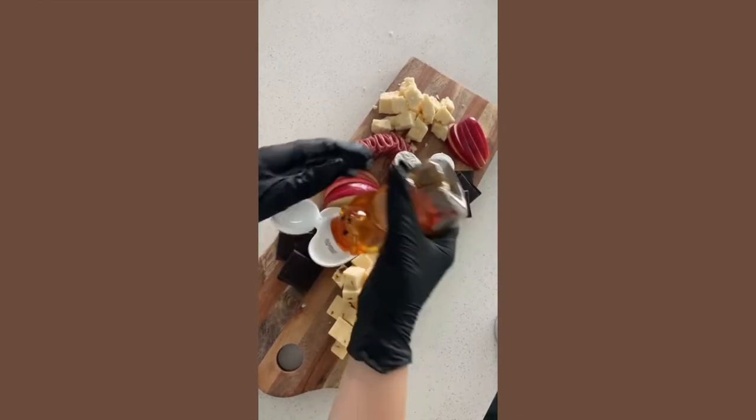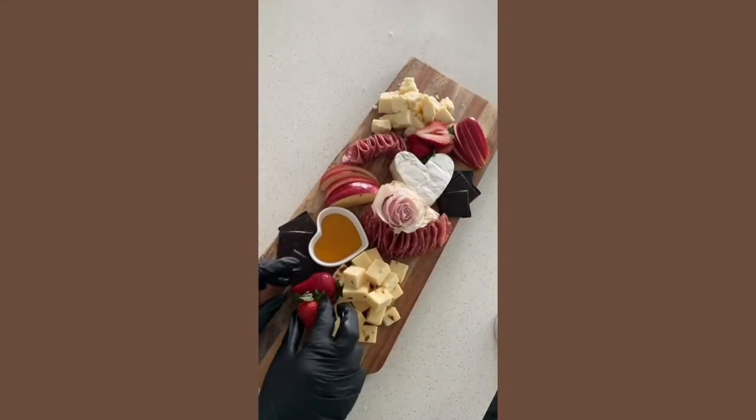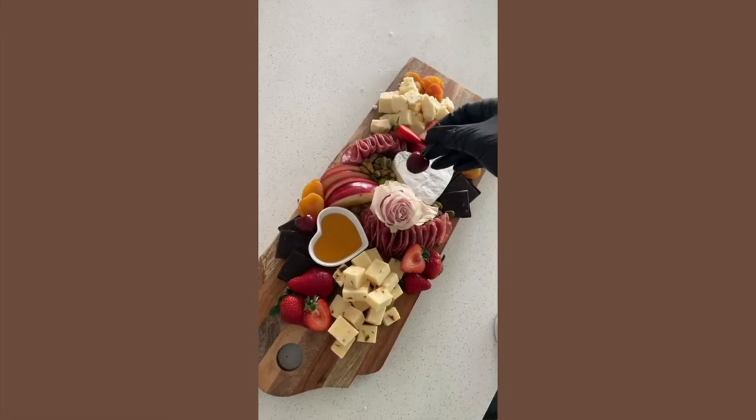For the dip, we are gonna use some honey. This will be really good on the brie and the white cheddar that we chose. Going to add some sliced strawberries and then some dried apricots. The fruit and dried fruit is gonna pair super nicely with the dark chocolate.